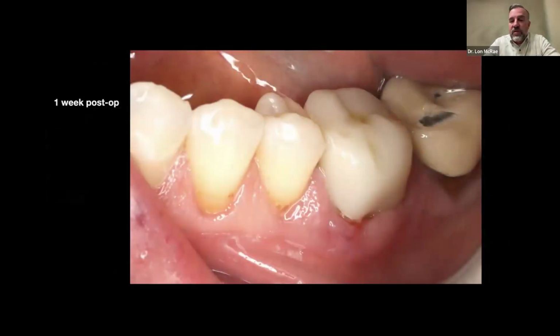This is 1 week post-op. Tissue resorbed slightly. We knew we were going to get some of that.